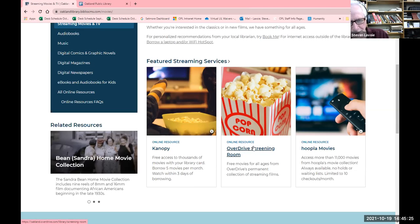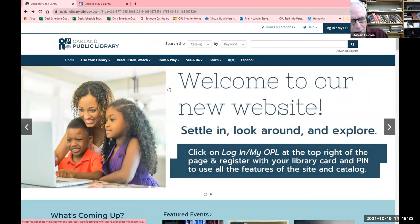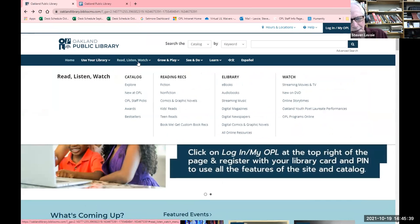And then there are some movies also in our Overdrive, which like I said, is best used through an app called Libby. But I would really encourage people to come and look and see what we have in our electronic resources, because it's really cool to be able to watch movies through the library and listen to music and all that stuff.